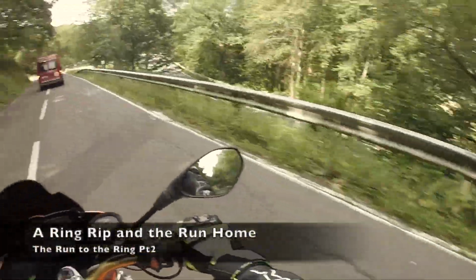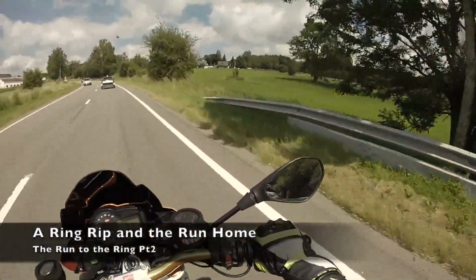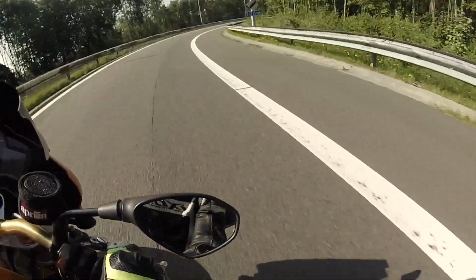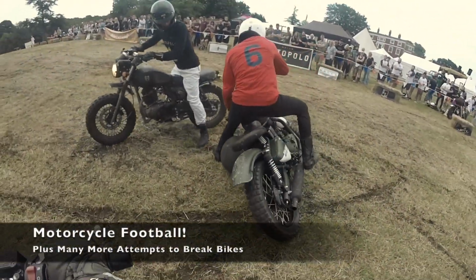Whoa, look how tight that is. Is this the old Spa circuit I'm on now? Is this my road through? Sweeper! Backwards!